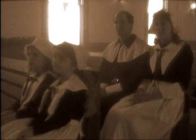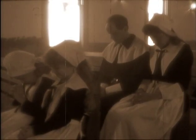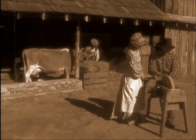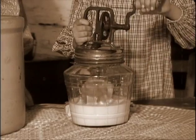If the Pilgrims had brought cows with them when they came to America, many lives would have been saved that first terrible winter of 1606. But cattle weren't introduced to New England until 1624. Cows were very important to pioneer families as they moved westward during the 1700s and 1800s. As long as they had their cow, they were assured of milk, butter, and cheese in their new homes.